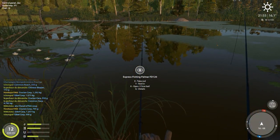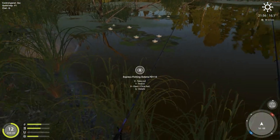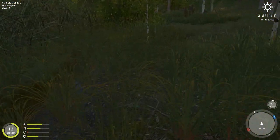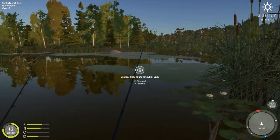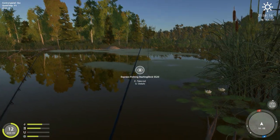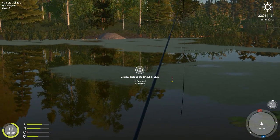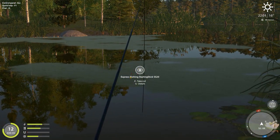I'm trying to find a good spot for tench. I've caught them, but I haven't found the perfect tench location yet. So if any of you know of a great place to fish for them on this lake, let me know, guys, because I'm really wanting to go after them as well.